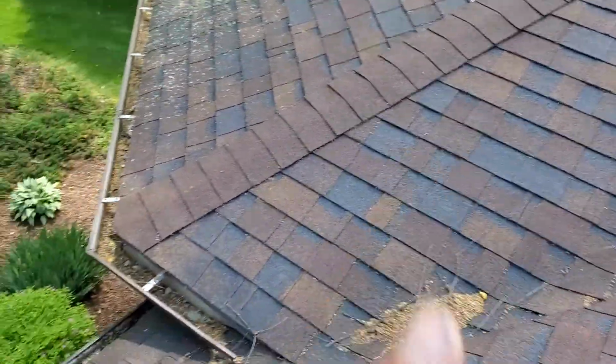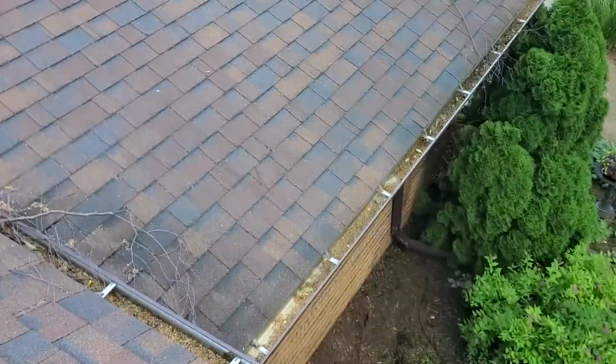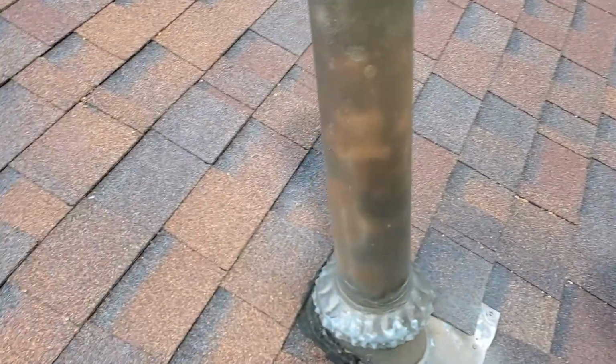I can see where we get some debris on your roof here. Gutters need to be cleaned out quick. We'll take care of that for you.